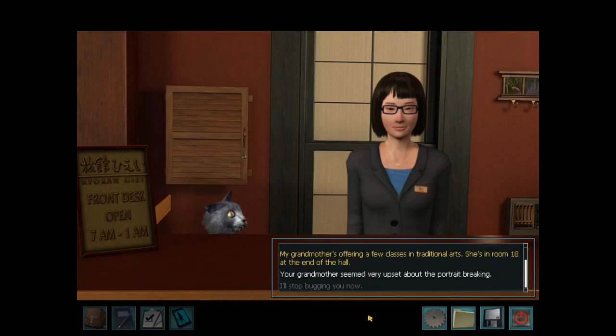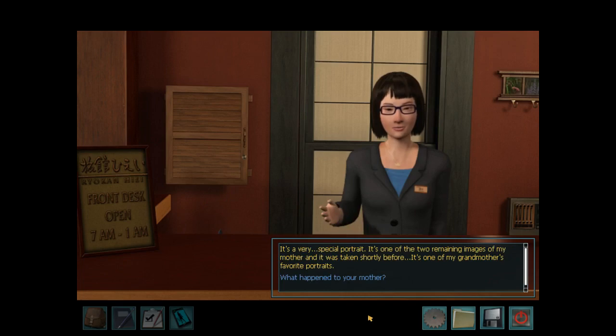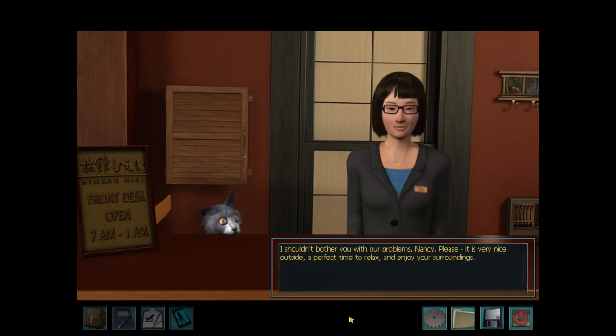Your grandmother seemed very upset about the portrait breaking. It's no big deal. She thinks it's a bad sign that the portrait fell from the wall. Why is that? It's a very special portrait. It's one of the two remaining images of my mother, and it was taken shortly before. It's one of my grandmother's favorite portraits. What happened to your mother? I shouldn't bother you with our problems, Nancy. Please, it is very nice outside, a perfect time to relax and enjoy your surroundings.